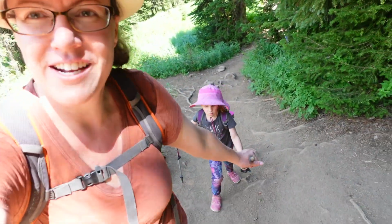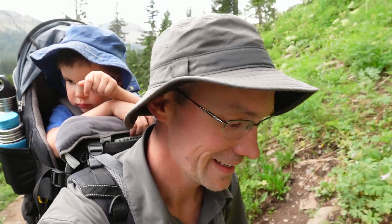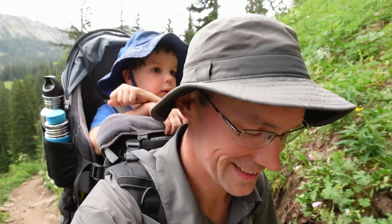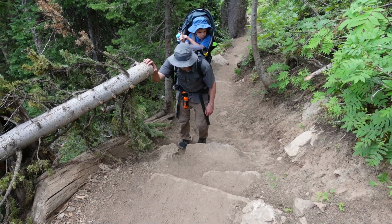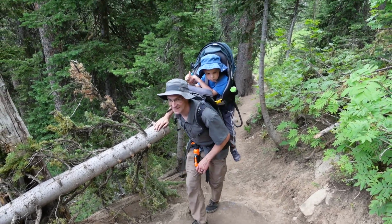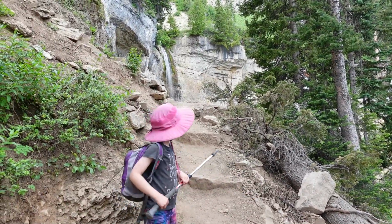So granted, Kevin has it harder, but I'm giving this one a little bit of help too. They're doing great. This last bit is steep and brutal. Almost there. Kevin is not kidding. It is steep. Yeah, quite possibly one of the more difficult hikes I've done in a long time. But there's the waterfall. Claire, show us.